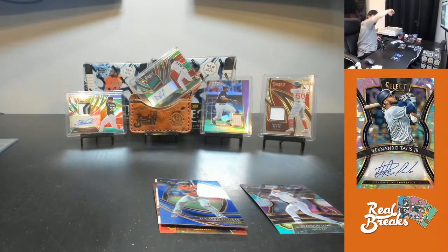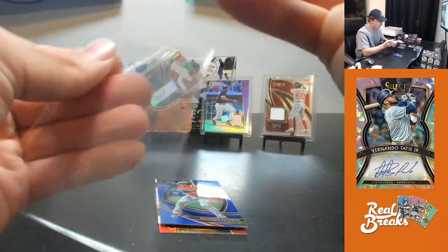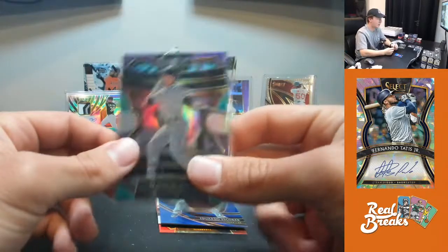Number two. Get this color sleeved up here. Not as much numbered color in that box as the first.